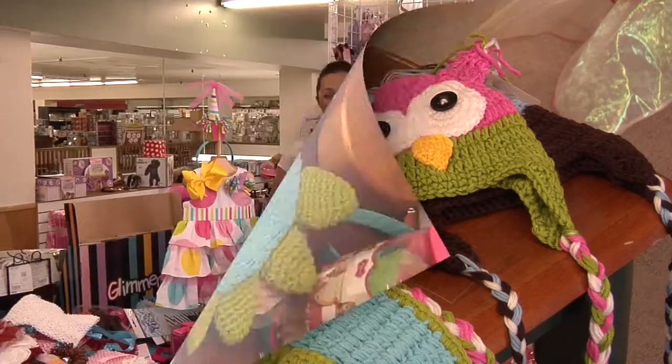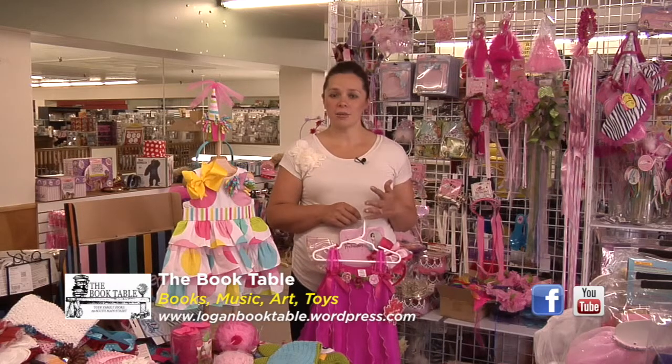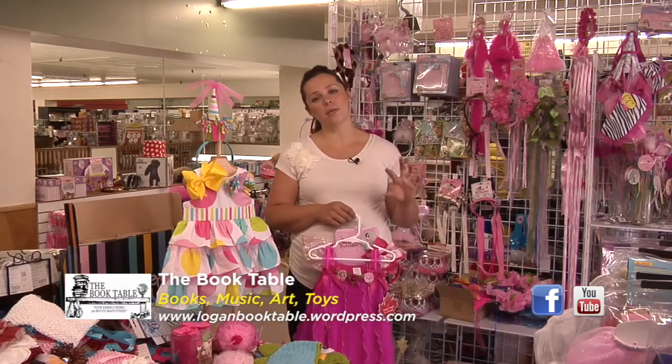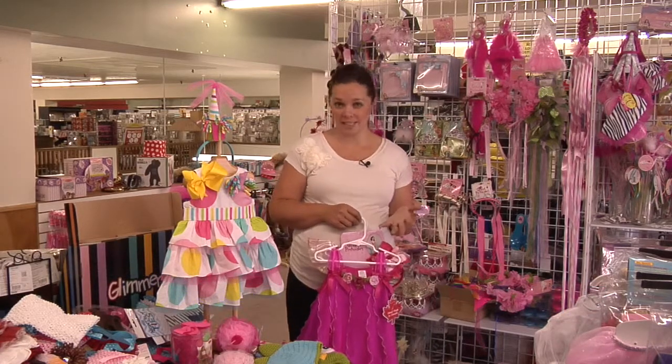I am upstairs on the second floor of the book table, which a lot of people don't even know is here. I'm right next to the toy department, and in the far back corner of the store is one of my favorite areas in the entire store, and this is what we like to call our pretend section.